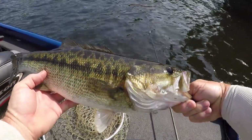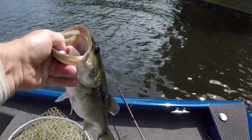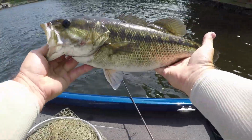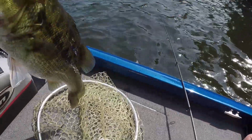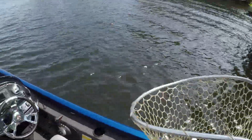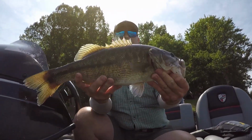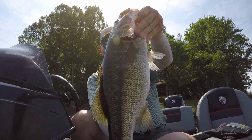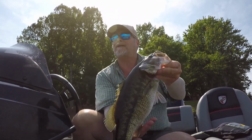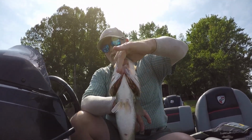He's over 3 pounds. I'm gonna make a noise with the camera here because I'm gonna pull him up here a little further. All right, I'm gonna put him in the net. Then I'm gonna take my camera off. All right, guys, I held him in the net for a little bit. Look at that spotted bass. And for this lake, that's a big spotted bass. All right, that's a nice one.